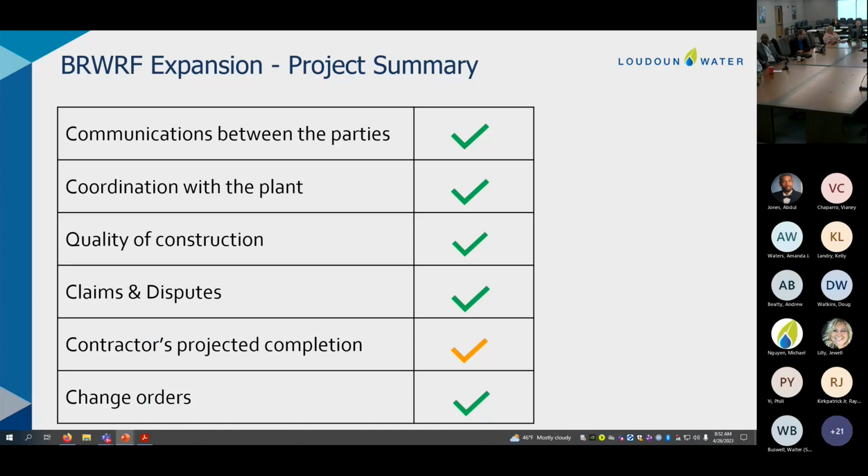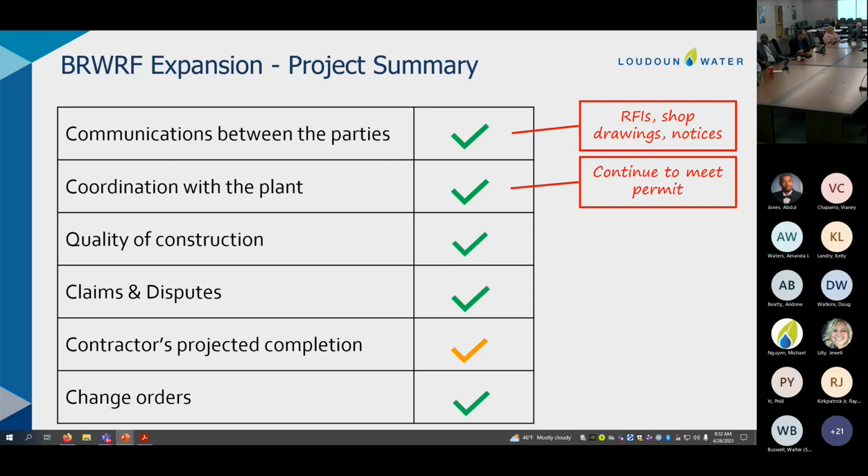So just continuing on, some summary information about the project. We continue to have a good relationship with the contractor. We're able to work with them, using the tools of the contract to communicate back and forth between the parties: our RFIs, shop drawings, and notices. So that's very positive.